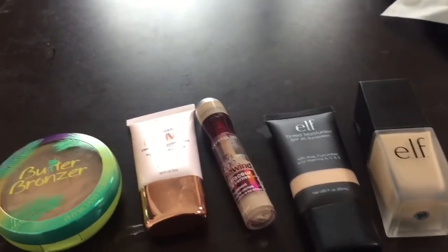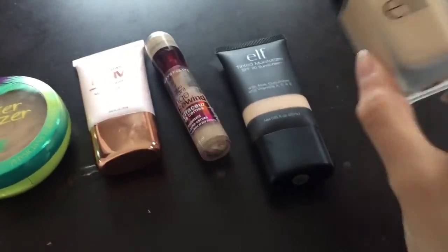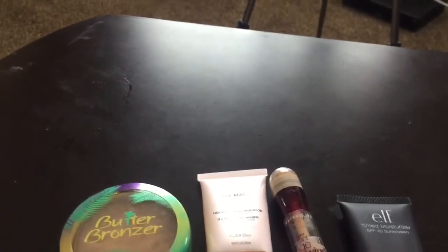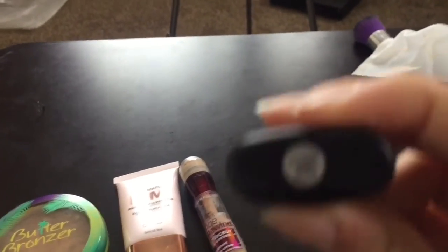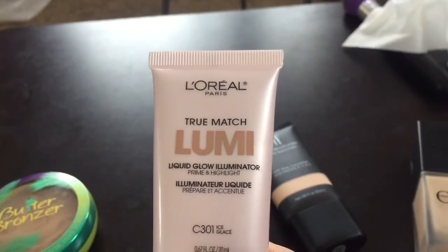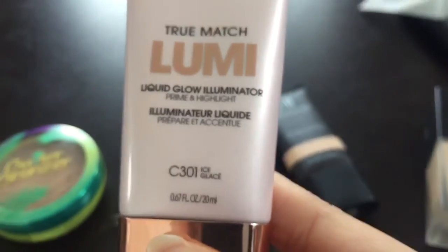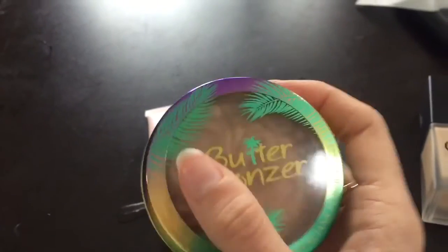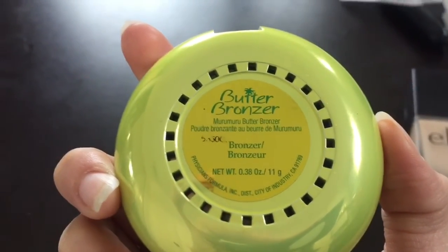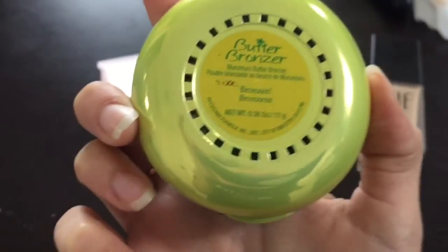The way the swatches are going to be on my hand is in this order. So e.l.f. in the shade Sand, the e.l.f. Tinted Moisturizer in Ivory, and then the Maybelline AgeRewind eraser in Light Pale, and then the True Match Lumi highlight in Ice. And all these products could be found at Walmart, by the way. And then the Physicians Formula Butter Bronzer, and I'm guessing that is the bronzer. I don't know, but that's that.